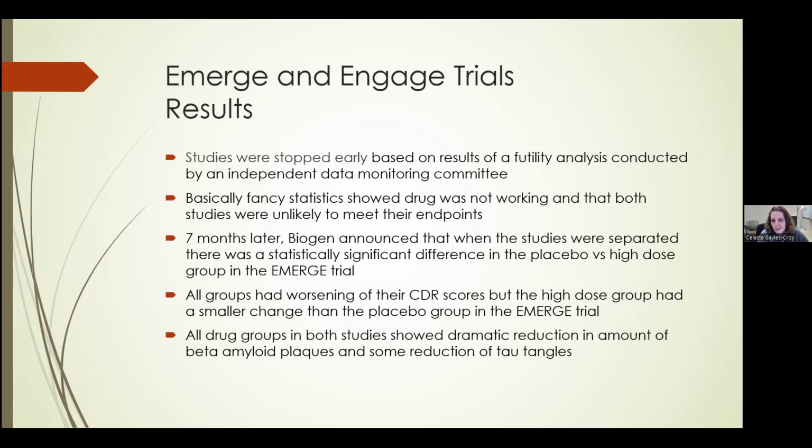So we're just going to call it here and throw in the towel, basically, which is originally what they did for both the Emerge and Engage trials. But then they re-examined the data. So they had pooled the results from the two studies. And when they split them up into different studies and looked at very specific subgroups, they did see a statistically significant difference. So 7 months later, Biogen, which is the company that made Aduhelm, announced that when the studies were separated, there was a statistically significant difference in the placebo versus the high dose group.